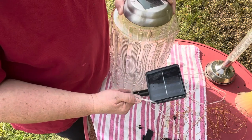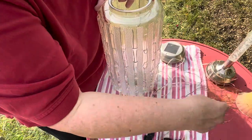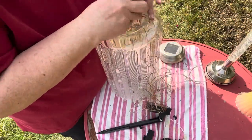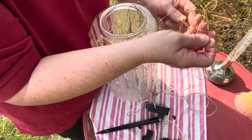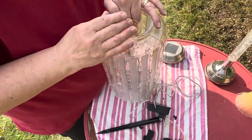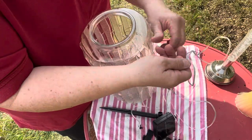beside where I'm going to hang my lamp. So what I'm going to do is I'm just going to put all of these fairy lights in here. These are really bright. I can see these from upstairs in my craft room. I can see these at night. They're very, very bright. So this will be really nice and bright, this lantern.